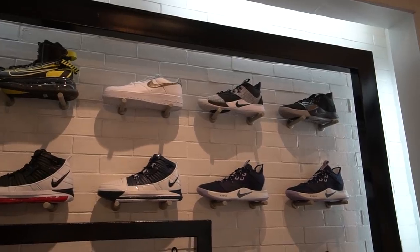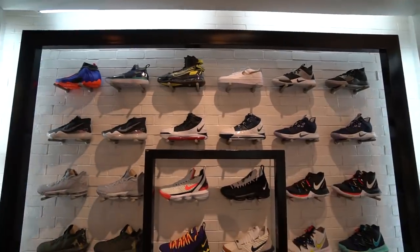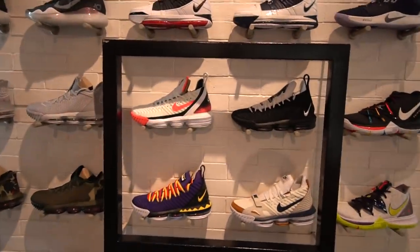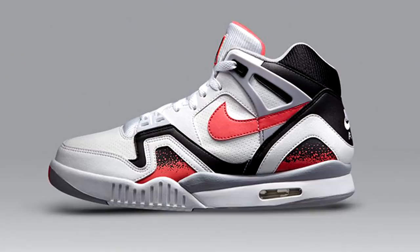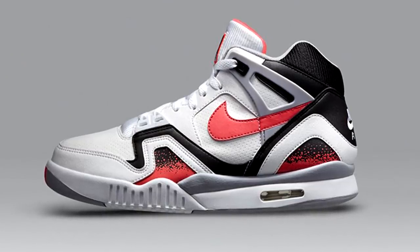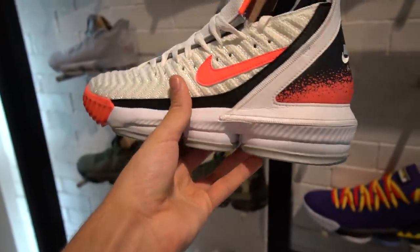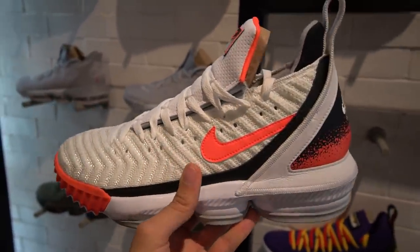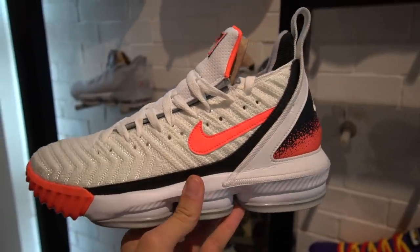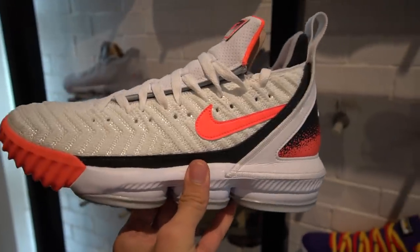Here is a look at the other Nike and LeBron sneakers they have at Titan. And check it out. They have the new Hot Lava LeBron 16s right here, inspired by the Air Tech Challenge 2 Andre Agassi Hot Lava. I love the colorway on this shoe, but the overall shoe together, I can't. This is an easy pass for me. I would much rather cop the original Air Tech Challenge 2s, which I can't seem to find in the Philippines yet.